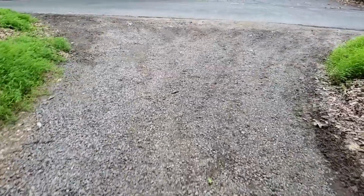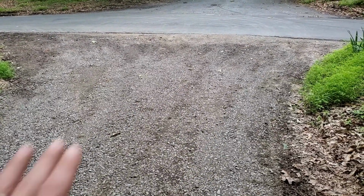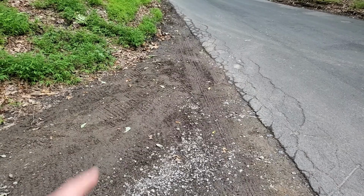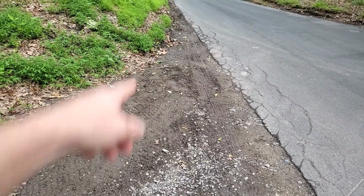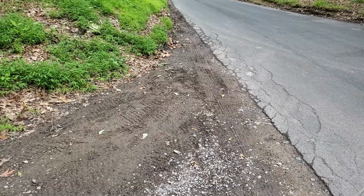I hate that I didn't get video of it, but I stopped just short of the road because I don't want gravel on the road until it kind of packs in. You know, a lot of motorcyclists are out. And then here real quick, some of that mucky stuff I dug up from the landscaping, I jammed it in this gap. There was a big divot there. So that was like days ago.